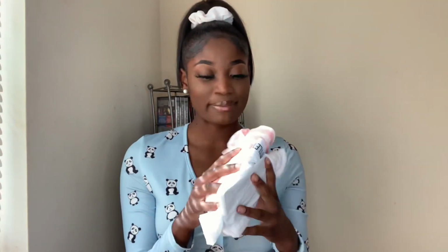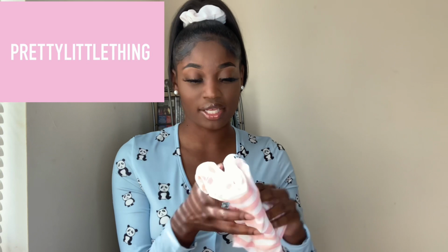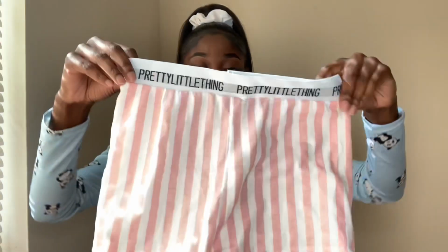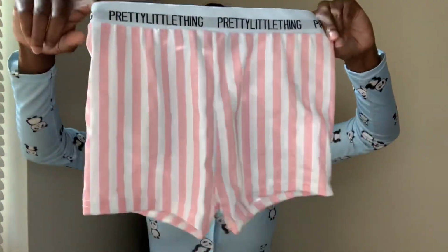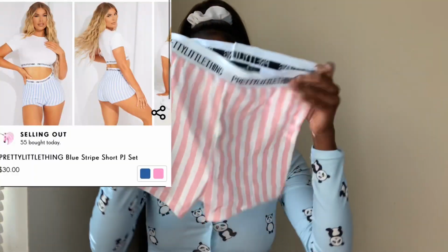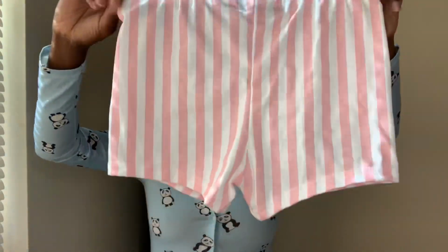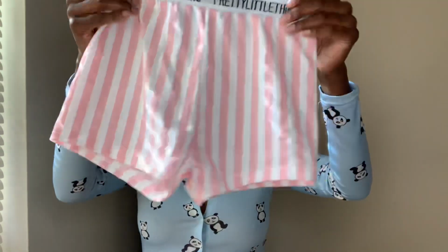So this next piece I purchased from Pretty Little Thing, and it's kind of like a cute little pajama set, because I've been needing one of these for the longest. So this is what the shorts look like. Super cute. They kind of give me a boxer look, but like a cute boxer look. It's pink and white striped. This the back, this the front, y'all.